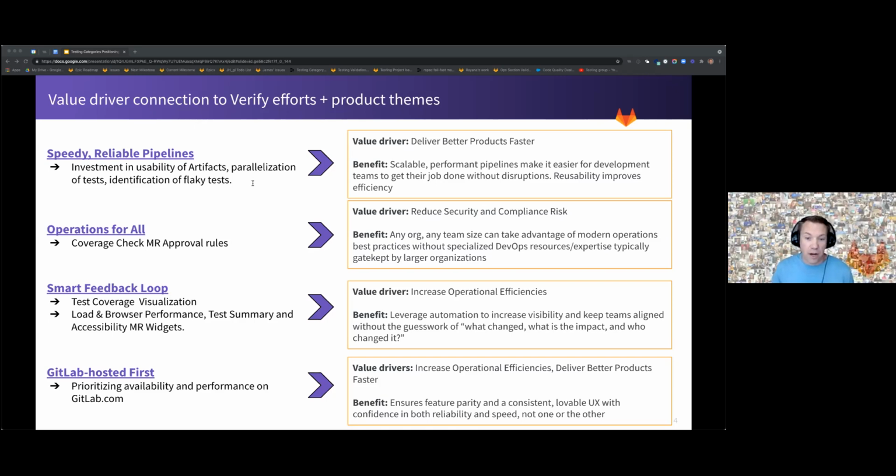And lastly, we're prioritizing in testing our GitLab hosted first capabilities, with our efforts to improve endpoint performance, especially when it comes to large artifacts, either being loaded or parsed, and then management of those artifacts to in turn help customers keep their own storage costs down.